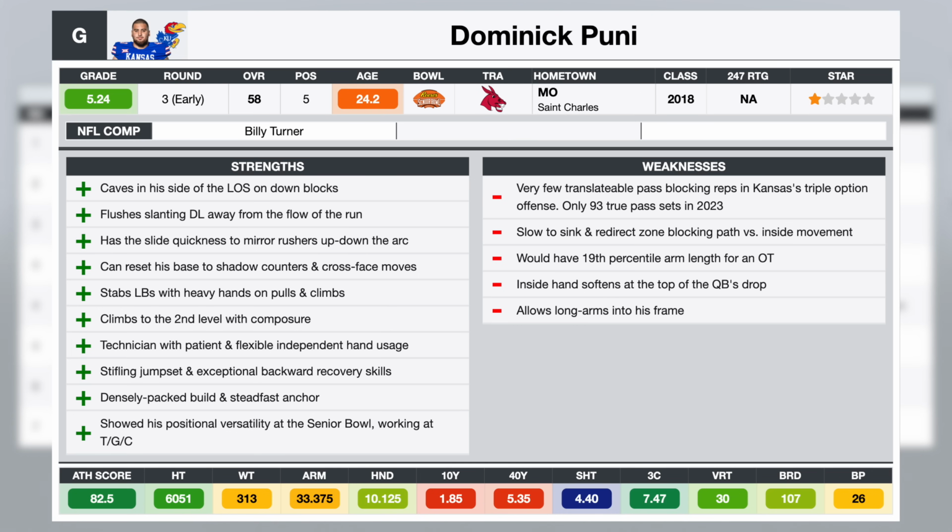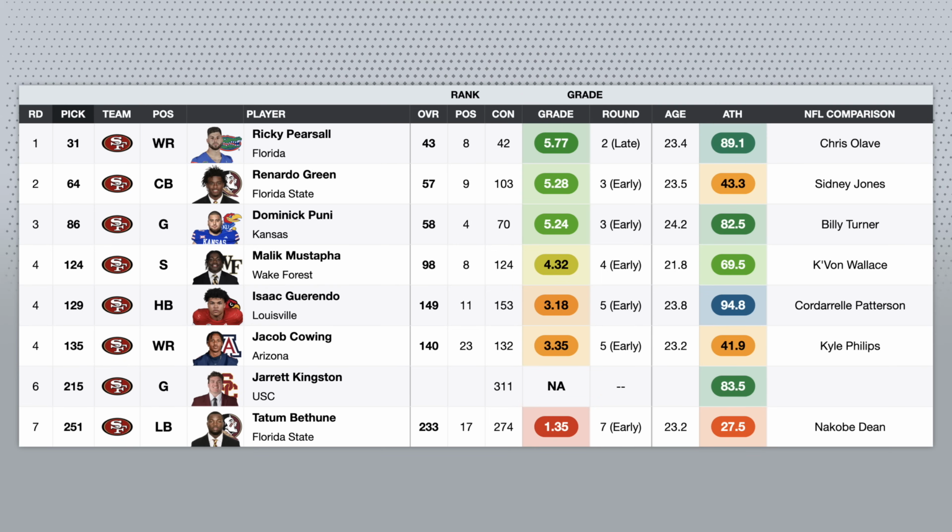And the most impressive thing about Dominic Puni is his slide quickness and lateral fluidity. He had a 4.4 flat short shuttle, which is 99.5 percentile. He can mirror pass rushers up and down the arc. He can take really aggressive jump sets, and then he's got the backwards recovery skills to retreat and get back into position. Going through his tape, I had a hard time figuring out exactly what the downside of Dominic Puni is. There were a couple times when he gets to the top of the rush where he'll kind of open up the inside shoulder and allow the pass rusher to counter in through the B gap, and he just has average arm length for a guard, but outside of that, I think he's a really solid prospect.